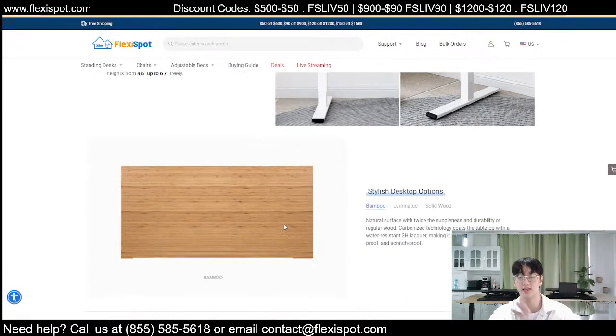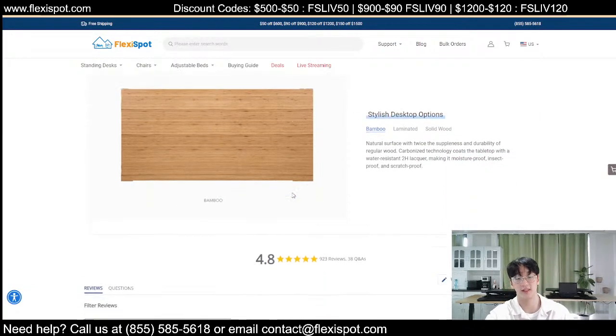Now you have a lot of desktop options. Our most popular one is the bamboo. So the bamboo has a natural surface with twice the suppleness and durability of regular wood. It has carbonized technology, which coats the tabletop with a water-resistant 2H lacquer, making it moisture-proof, insect-proof, and scratch-proof. So you won't go wrong with our bamboo option for the desktops.